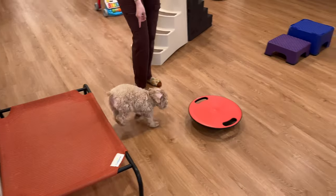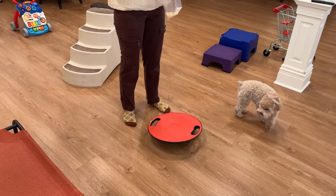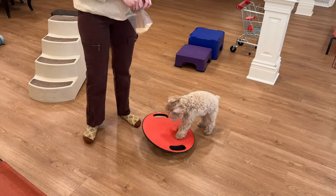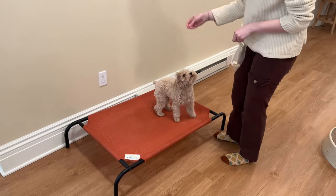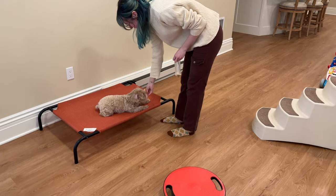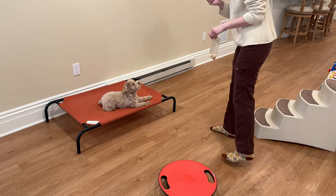We also teach our dogs to do wobble so that they get used to standing on something that moves. All of this helps build their confidence. We typically start all of this with our puppies at 8, 9, 10 weeks old so that they feel confident and secure in their footwork.